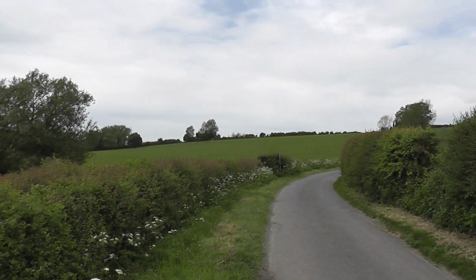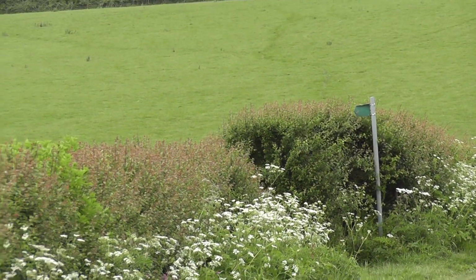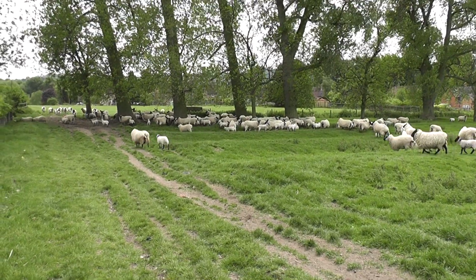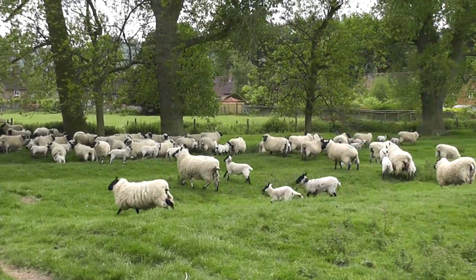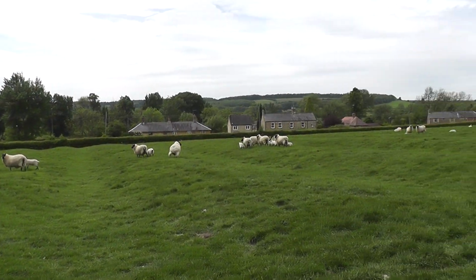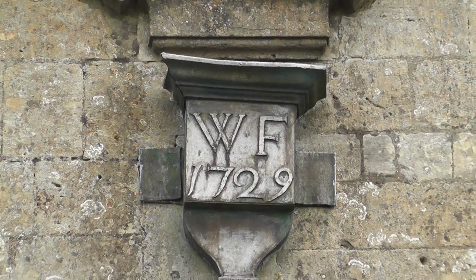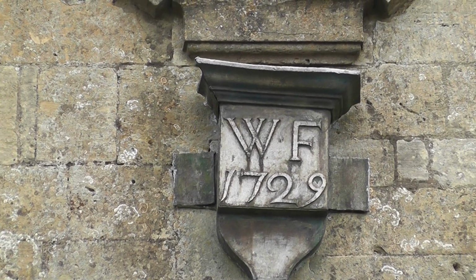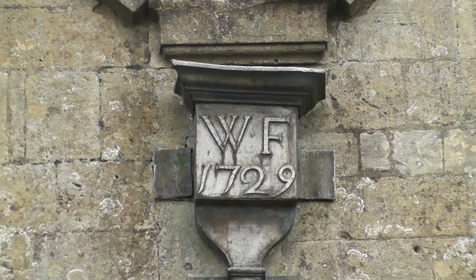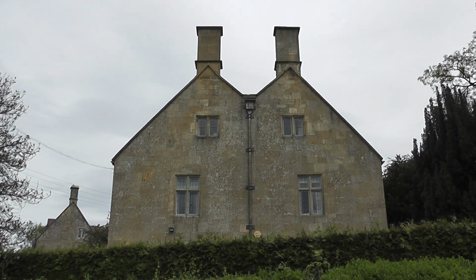And there's the footpath just off the road up there. Soon be having lunch. Plenty of lambs and sheep to contend with on the fringes of Paxford. Now in Paxford, and there are the initials of the builder of that house. 1729. Magnificent. I bet today's houses will not be around in 50 years, never mind several hundred.